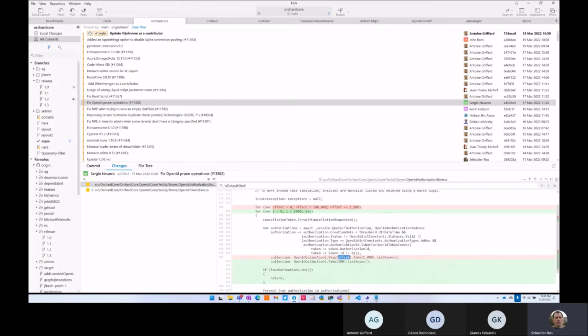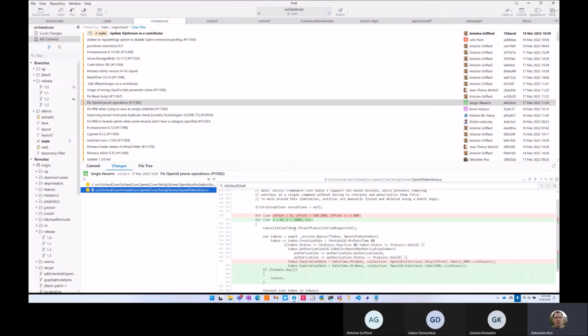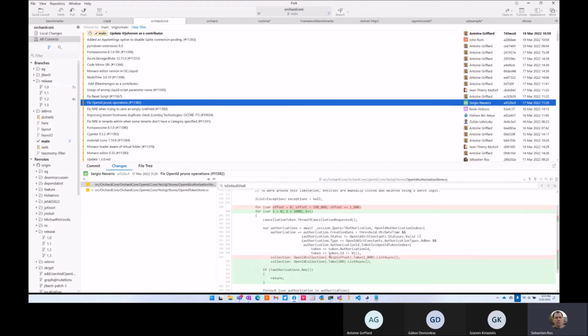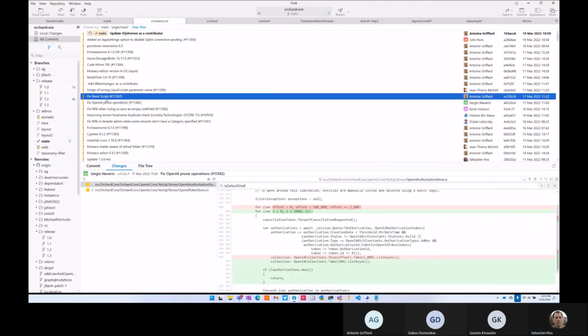So here the issue was that you would have holes in the pruning mechanism because you would delete 1,000 and then skip the next first 1,000 to take 1,000 more and so on. That's the issue, and same thing in this code here. Fine. Obviously, you have this issue only if you have more than 1,000 tokens, and usually you see it only if you have much more than 1,000 tokens. And you wonder why the database is not pruning correctly.